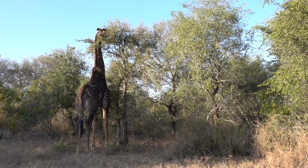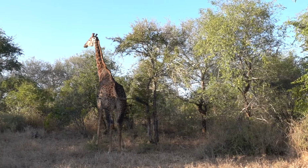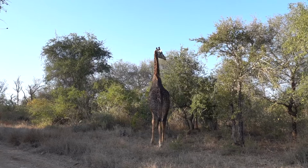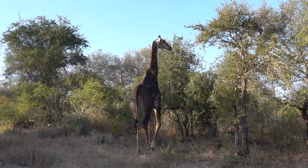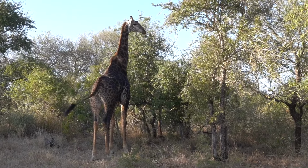Times while they're standing next to each other and pushing each other, trying to get some leverage over each other, they'll push each other into trees and sharp branches and edges, and so that's where a lot of this scarring will occur on a giraffe. Huh.